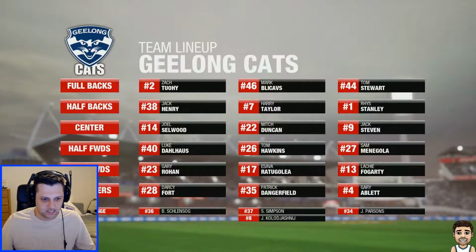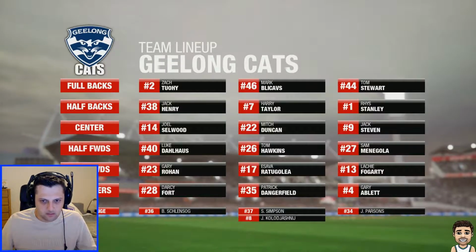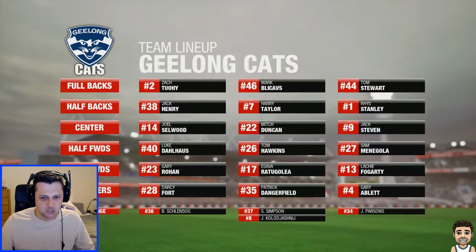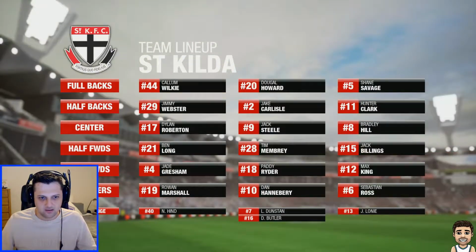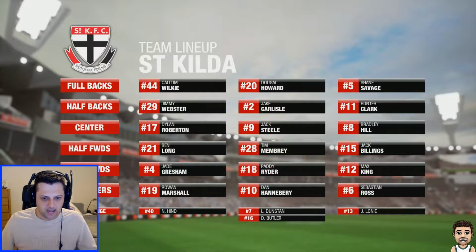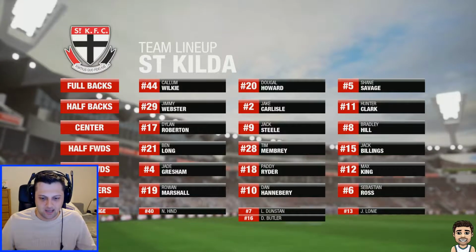Here's Geelong's starting lineup. And a pretty stacked midfield with Dangerfield, Gary Ablett, Mitch Duncan, Joel Selwood and Jack Steven. Here's our lineup for this week. Our captain Geary's out with a sprained ankle, so coming back into the lineup will be Hunter Clark.